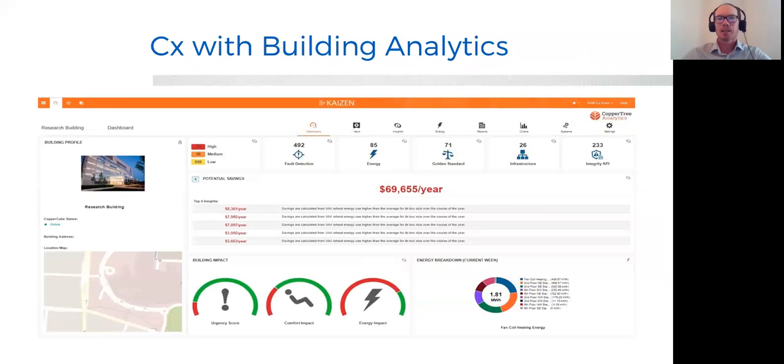So the last thing that I wanted, and again, I'm skipping through a lot of the testing process here, but what I want to drive home is building analytics as a tool. Okay. It sets us up extremely well if we can use the data, not just for alarms on the automation system, but we can use the analytics to constantly monitor how our building is performing.